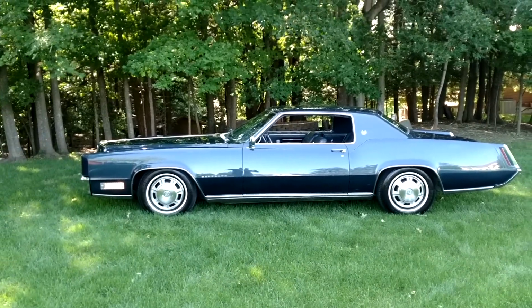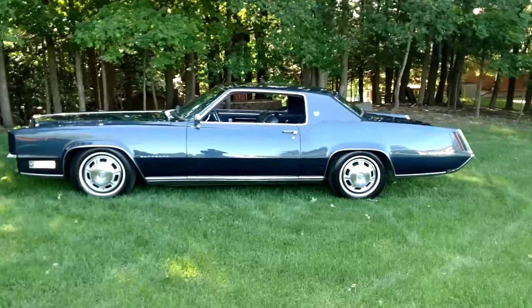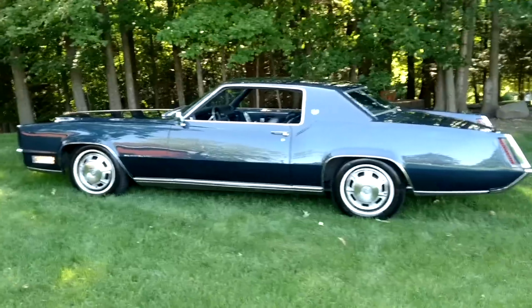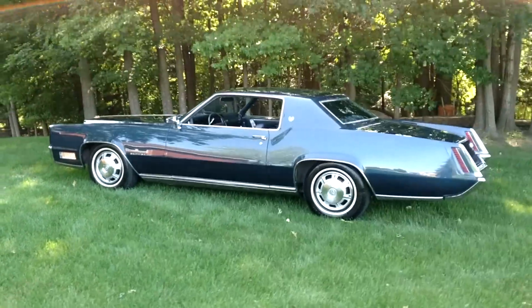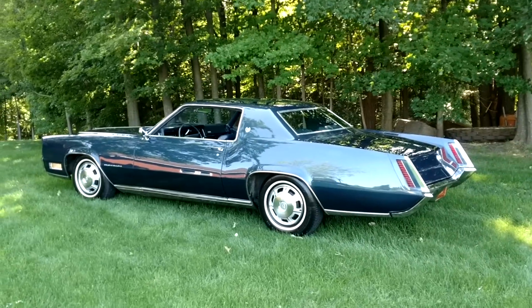And look at that thing. Look at the lines without that top. I mean, there's a reason these cars are so sought after. You know why? There's not a bad angle on this car. I could walk around this car and hang from a tree, for God's sakes, or swing from a vine and take photos, and it looks just the same, just stunning.